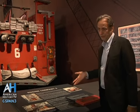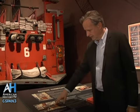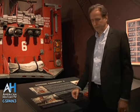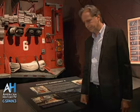We also have interviews with the firefighters of Engine 6 who were dispatched to it to crawl around it to look for remains, to make sure none of their men were in or near the truck, which they weren't.